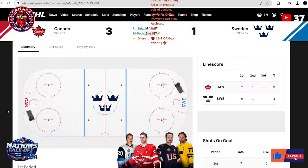3-1 after 2. Good luck in period number 3 and the rest of the tournament, Lucas. Thank you. Lucas Redmond of the Detroit Red Wings and, of course, of the Swedes made a great play on that goal.